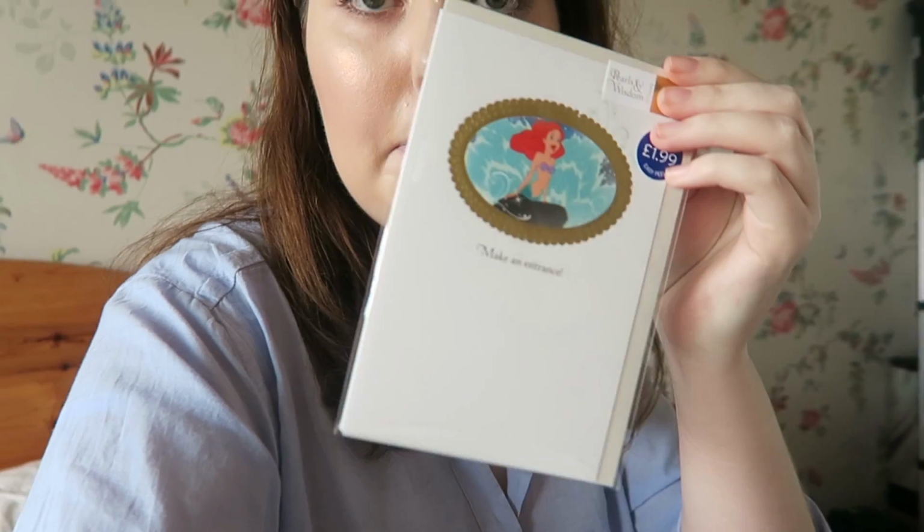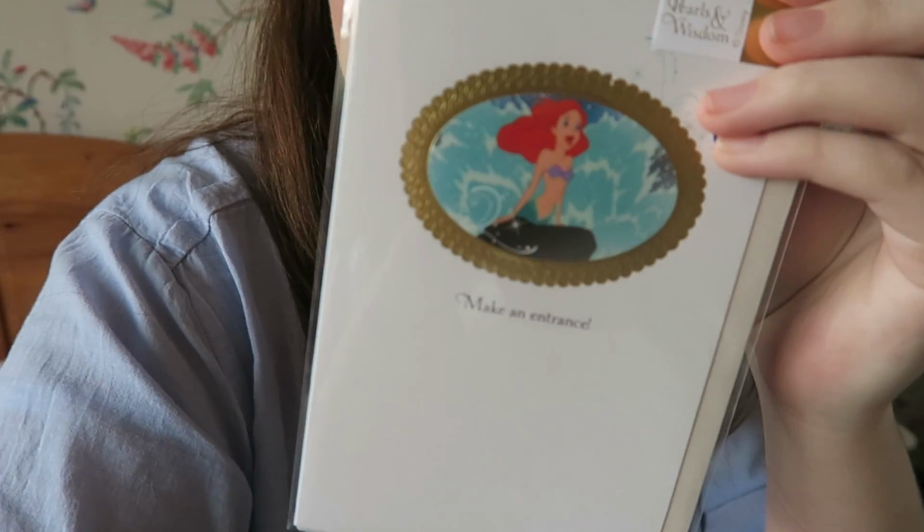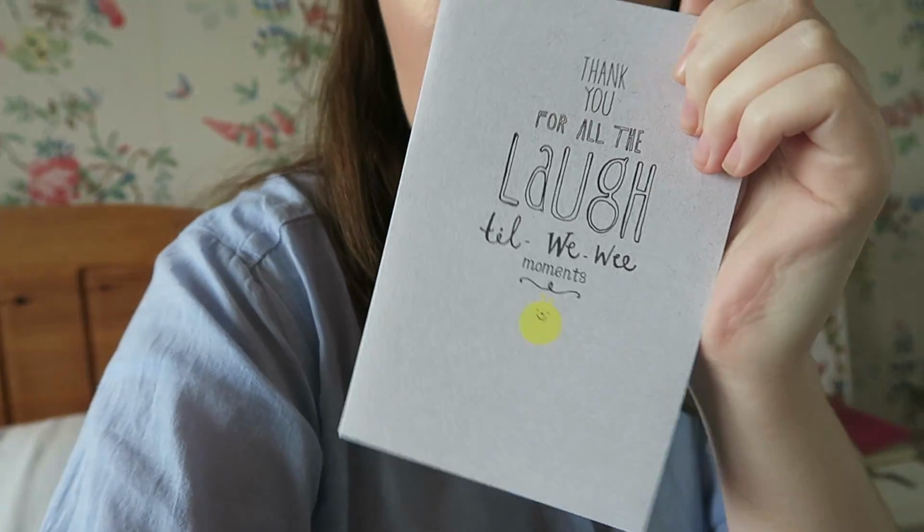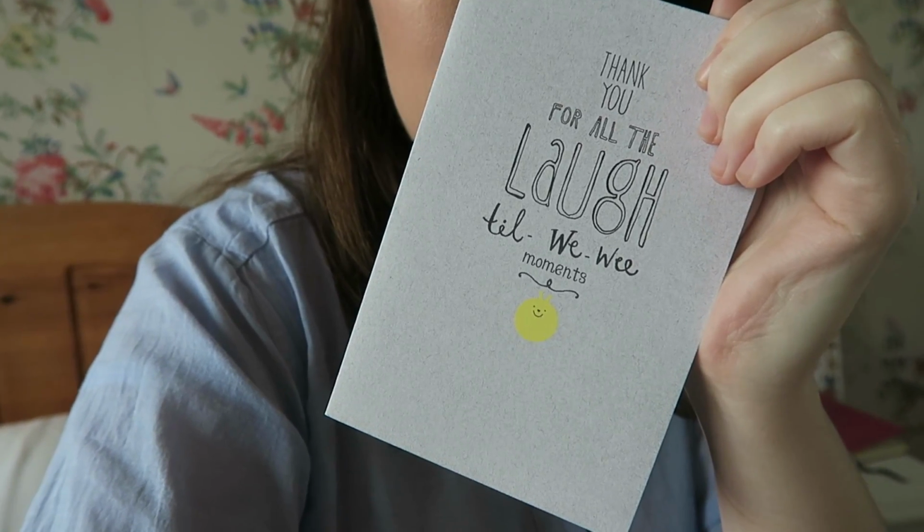Then I got her this one because Ariel is her favourite, I believe. I just thought it was really cute, and it says make an entrance. It's not really a birthday card, I just thought she'd like it. And then I got this one as well because I thought it was cute. It says thank you for all the laughs till we wee moments, because she does make me laugh till I almost wee a lot of the time.